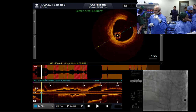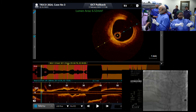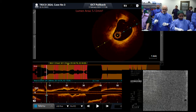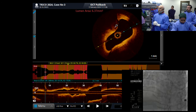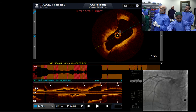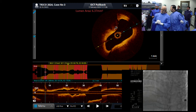I think there will be many who will love to understand that. Which nodule do you think is breakable and which one is not breakable from the OCT findings? This is a very discrete, thick nodule, right? This might be difficult to break. Only rotablator or orbital atherectomy, making some modification based on the wire bias.